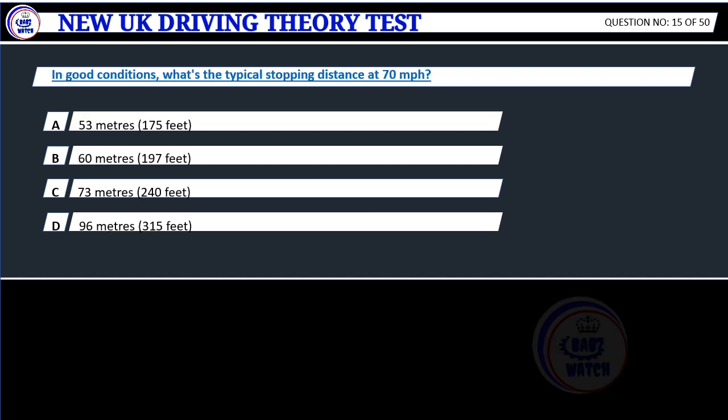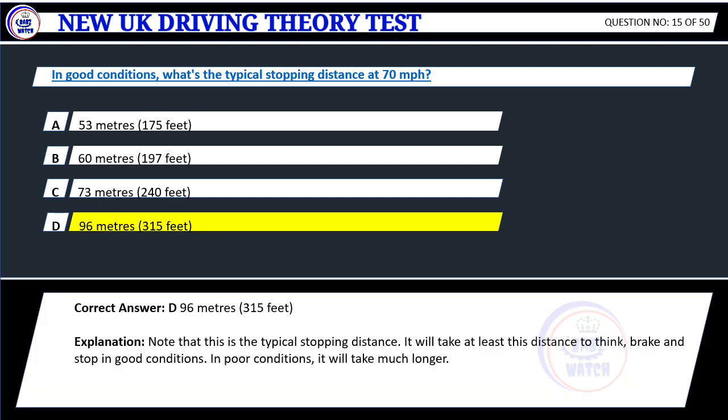15. In good conditions, what's the typical stopping distance at 70 miles per hour? A. 53 meters, 175 feet. B. 60 meters, 197 feet. C. 73 meters, 240 feet. D. 96 meters, 315 feet. Correct answer, D. 96 meters, 315 feet.